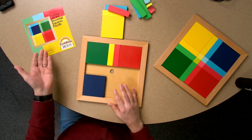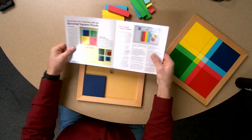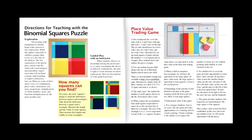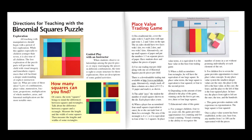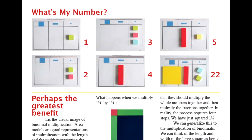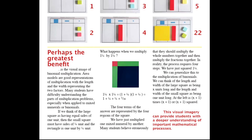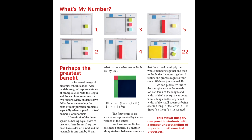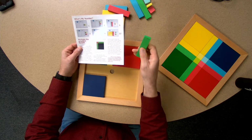Now, you have an instruction booklet that comes with the place value trading game, information about age-appropriate mathematics terminology, and some suggestions for how to introduce addition, multiplication, algebra, and the binomials that it can represent. So you can see how it can take a child from very early grasping and learning the names of the colors, for instance: red, yellow, green, and blue.